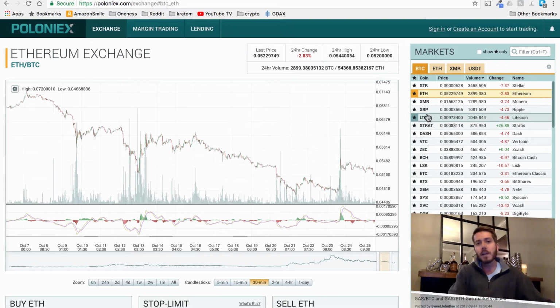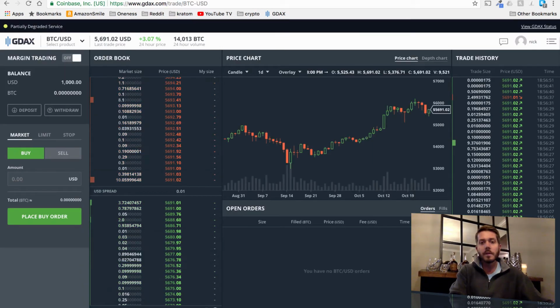So I think what I'll do here, I'd like to get a little exposure to Ethereum. I think I'll split it 50-50. I'll do 500 in Bitcoin and 500 in Ethereum. So here's how you place the order. As you can see, my balance is $1,000 in USD. First, you want to go over here and put a limit order.